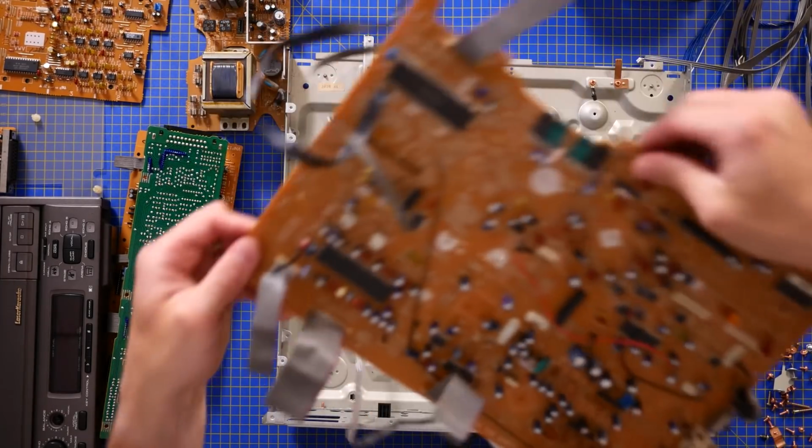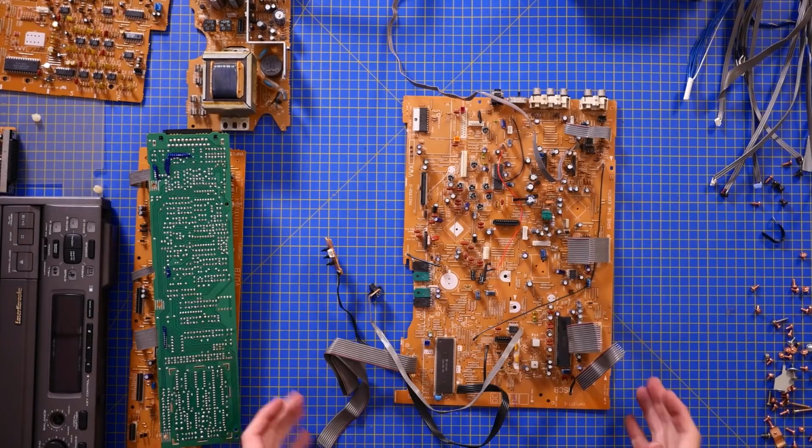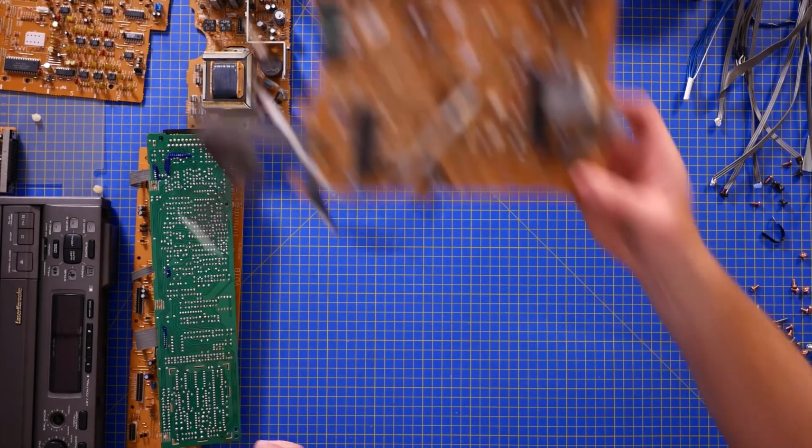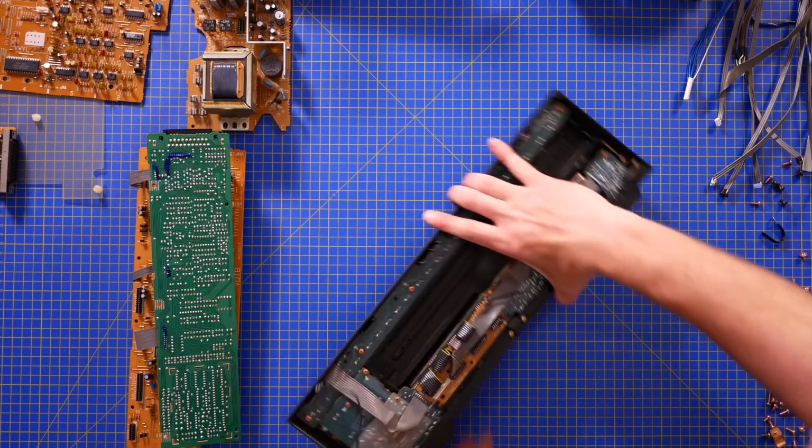There we go. She's out. Nothing but a big lump of metal. Anyway, before we get too carried away looking in detail, should we have a bit more of a look at what went to making this front panel?